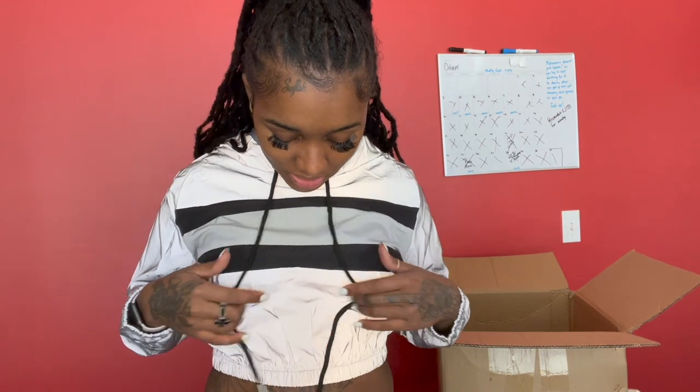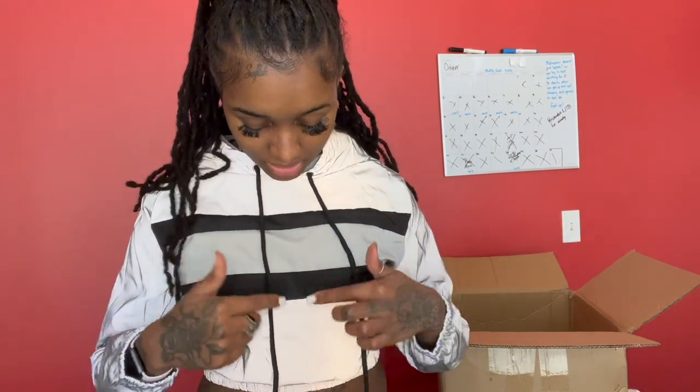And then y'all can't really see the true color of it. Okay, y'all see how this is gray? This is actually gray. It's that color. The jacket is darker than that, though. So it's like a dark gray color.